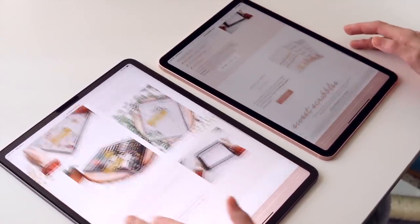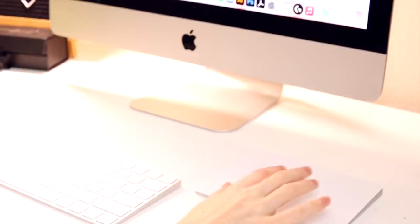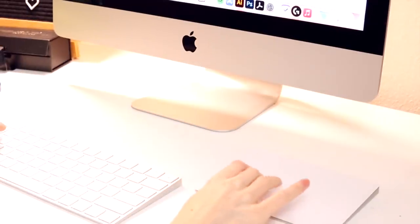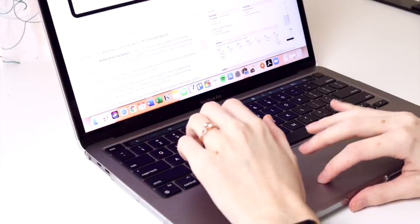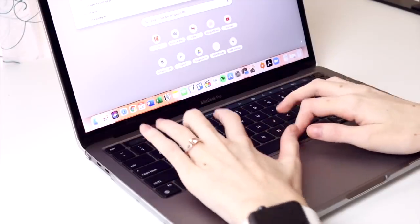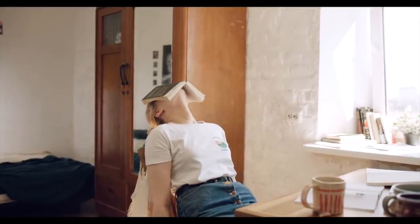A lot of people, maybe even yourself, turn to your laptop or maybe even a desktop computer when it comes to work. Typing papers, working creatively, maybe in apps like Adobe, using Excel spreadsheets or accessing the internet, what have you. And for years, this is how I operated too, and I never saw the need to change it. Until my sophomore year of college. For reference, I'm a senior now.